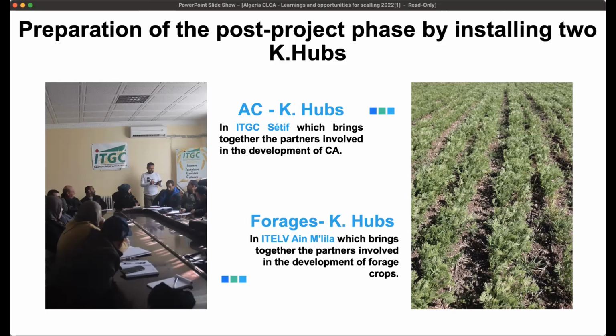And we have also been working with forage production. We held meetings at what we call K-Hub meetings, where we work with conservation agriculture and we share the knowledge collected within the CLCA context. The next one, please.